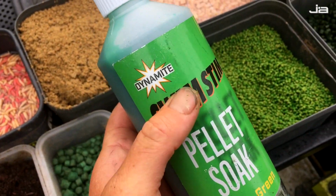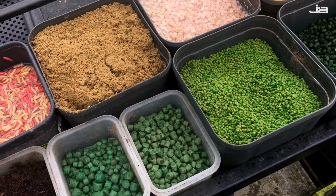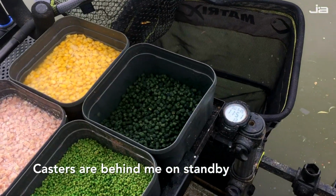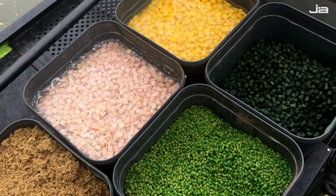It's good stuff. Nick Speed uses this for his normal pellet feeder fishing, but anywhere with green pellets I always put a bit of green pellet soak on. So that's what we've got today. I've also got casters on standby. I'm hoping I won't need to get them out of the bait bag. I'm hoping it's just a nice positive match.